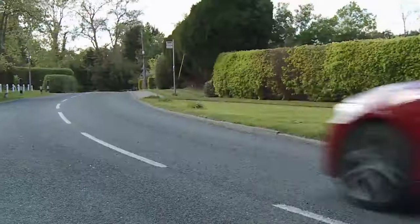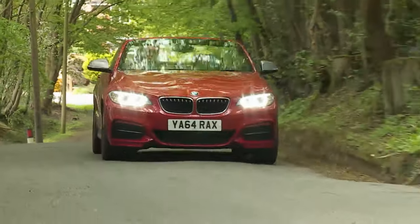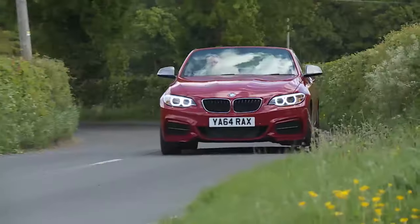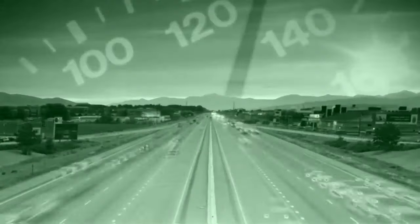On to insurance, another area where this 2 Series holds an advantage over some of its rivals. You're looking at Group 21 or 22, that's a rating for the 218i, Group 27 for the 220d, Group 28 or 29 for the 220i, Group 33 for the 228i, and Group 40 for this M235i.